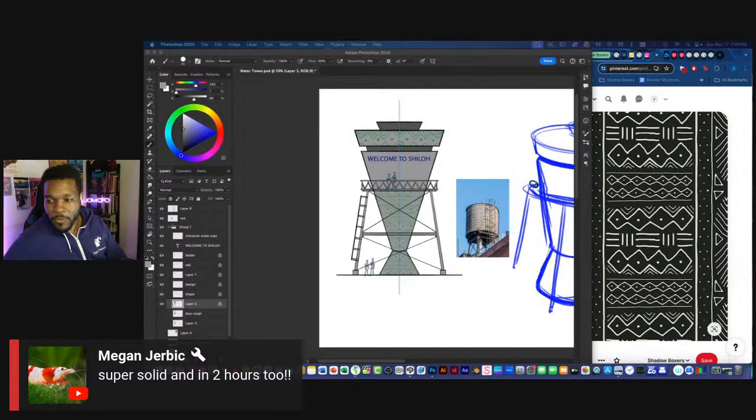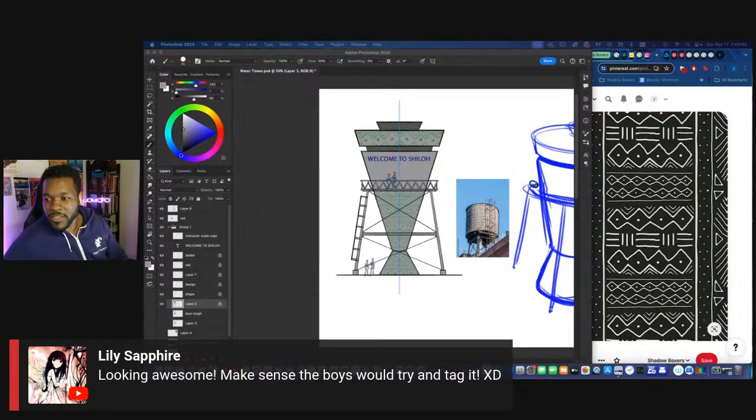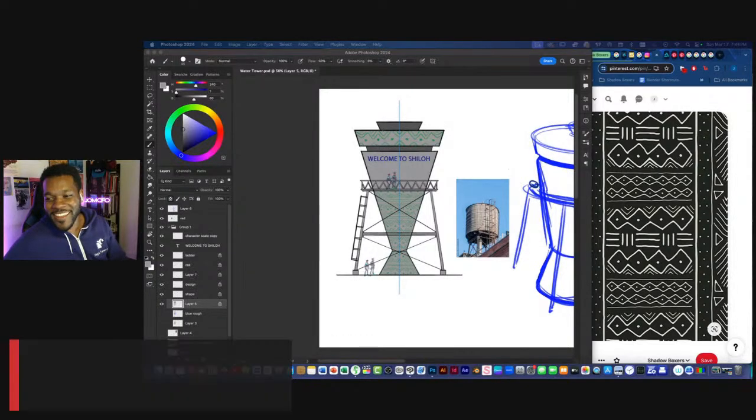But yeah, I'm pretty happy with how this is going. Well, when you get to a distance enough in a BG, you don't want to inset the windows anymore or give a bowl a lip. That's what I mean. Oh, I see. Gotcha. That makes sense. Looking awesome. The boys would try and tag it. Okay, I gotcha.